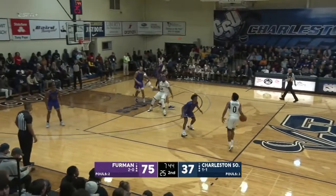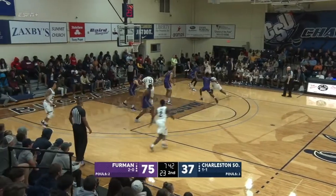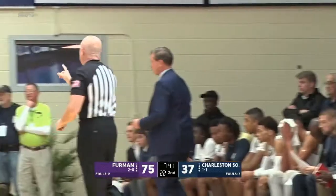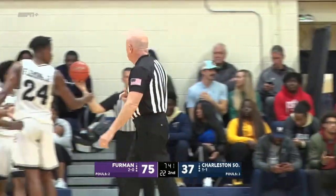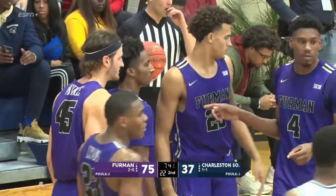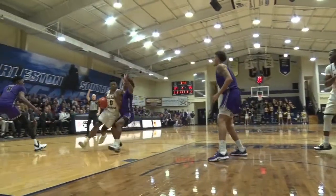A beautiful shot of downtown Charleston. A little rainy tonight, but a little chilly as well. But it's nice inside the Buck Dome here as there's going to be a foul. Travis Anderson drove, and it's going to be a foul called on Alex Hunter.